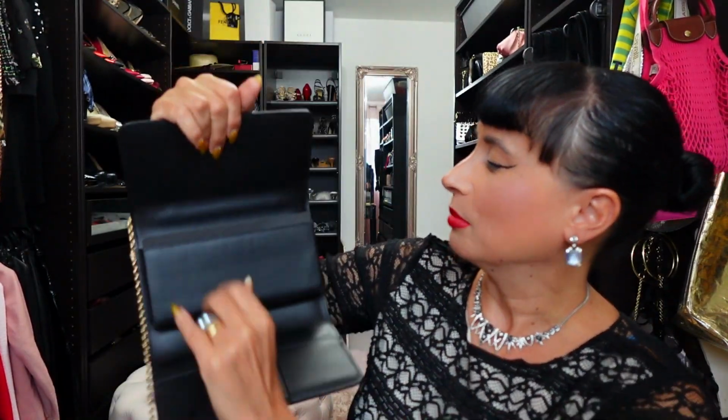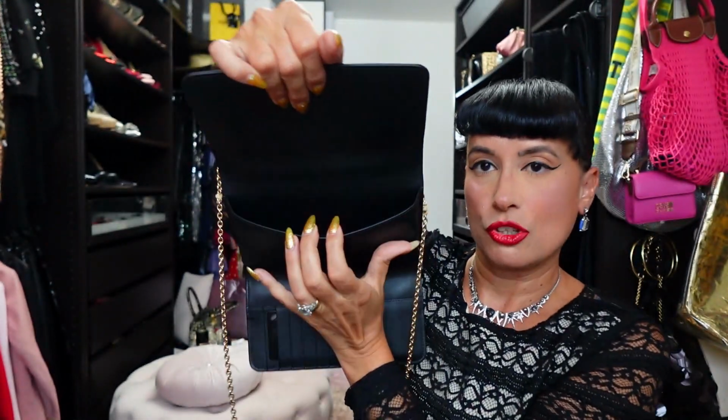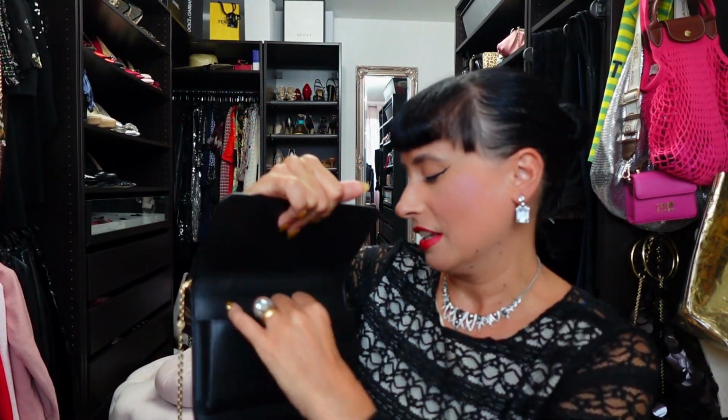So you have this area here for your cards, really pretty. And then you have this main area, which is protected with this spongy stuff. And then you also have the interior. Oh, I don't know if the camera is showing. You have the interior there. It's not very big, to be honest. And it also comes with paperwork inside.